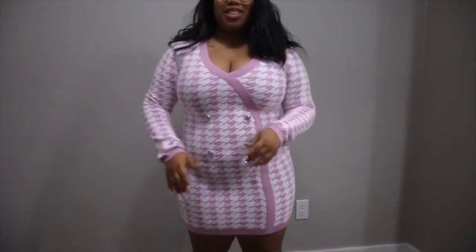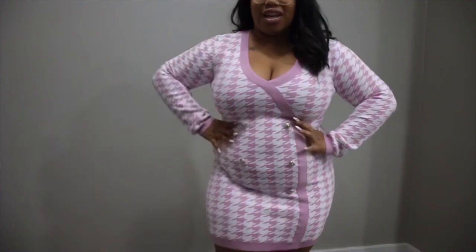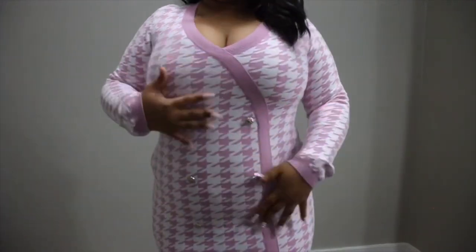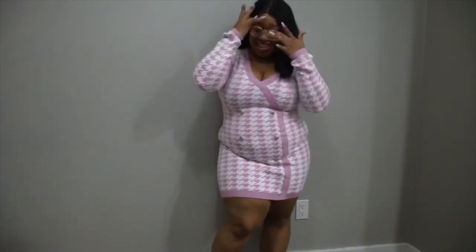Alright guys, and this is one that I would want to wear for my birthday, when we go out for my birthday. And it's going to match the Givenchy that I just got. What do we think? It is so cute. Just give it to me. Oh! Everybody, let me put it up. Okay.